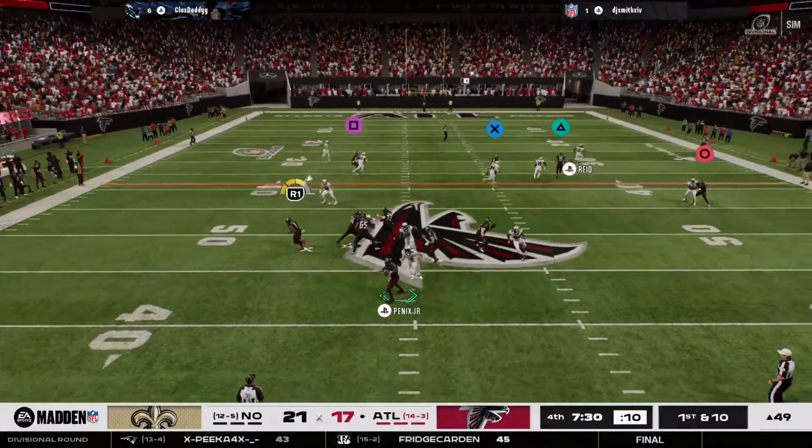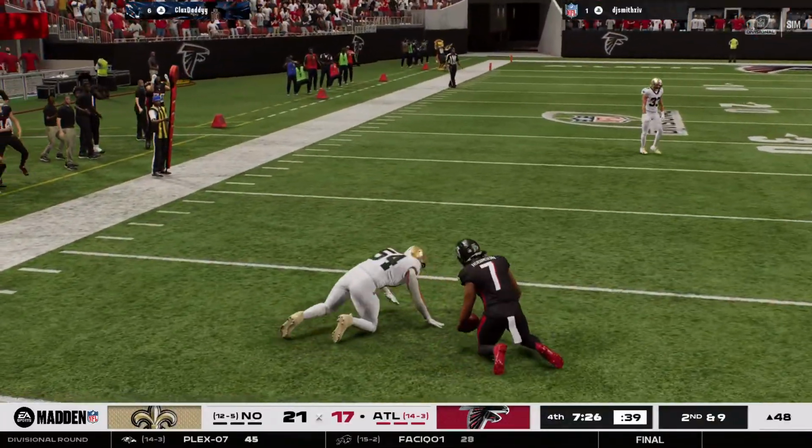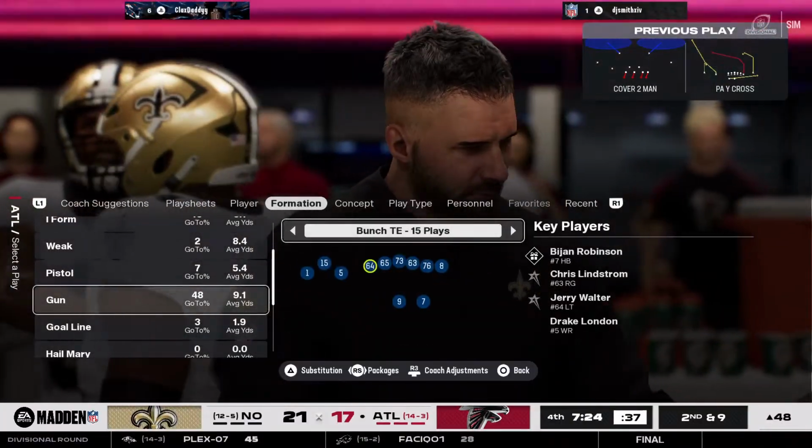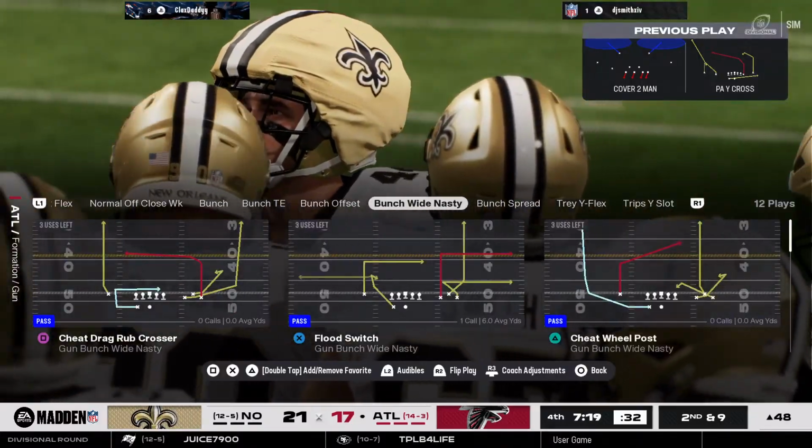They'll go play action here with Penix. Caught left side by Robinson. He felt the pressure coming there. That was a good job of just making something out of nothing, so to speak. Yeah, took the hit and still made the play.